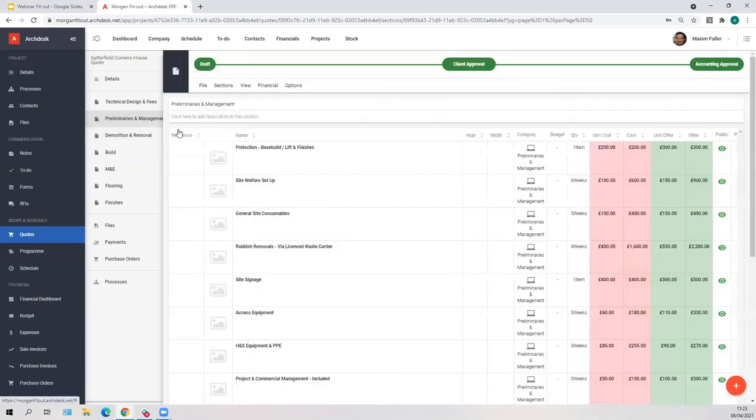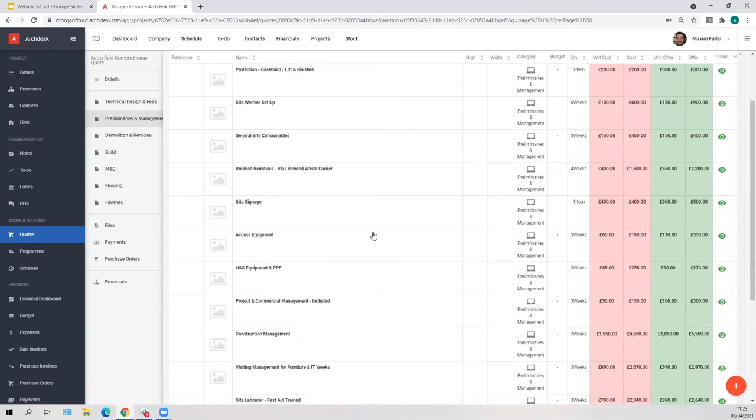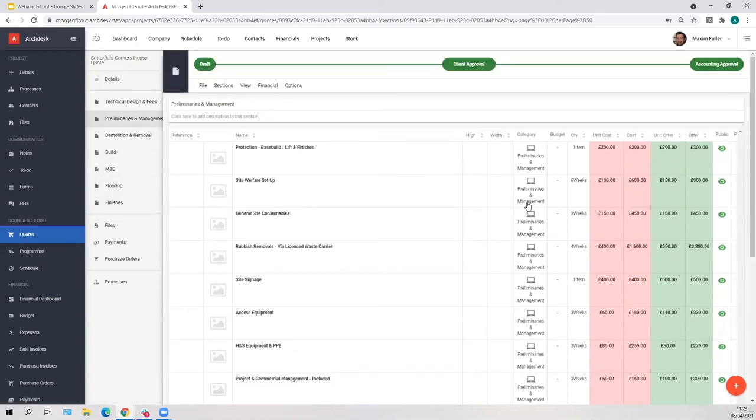we've gone into our preliminaries and management, you can see that we have every single item listed down. Each discipline is given a category, and each category can be edited. So just to give you a quick overview of this particular page, we have two cost areas. We have our unit cost areas in red. Now the red areas are the costs to your company. The green is the cost to the client.